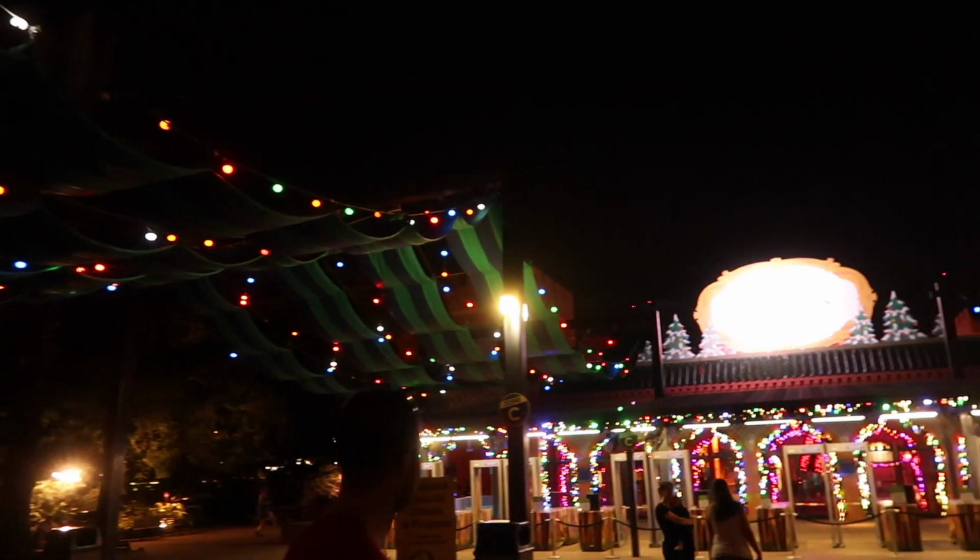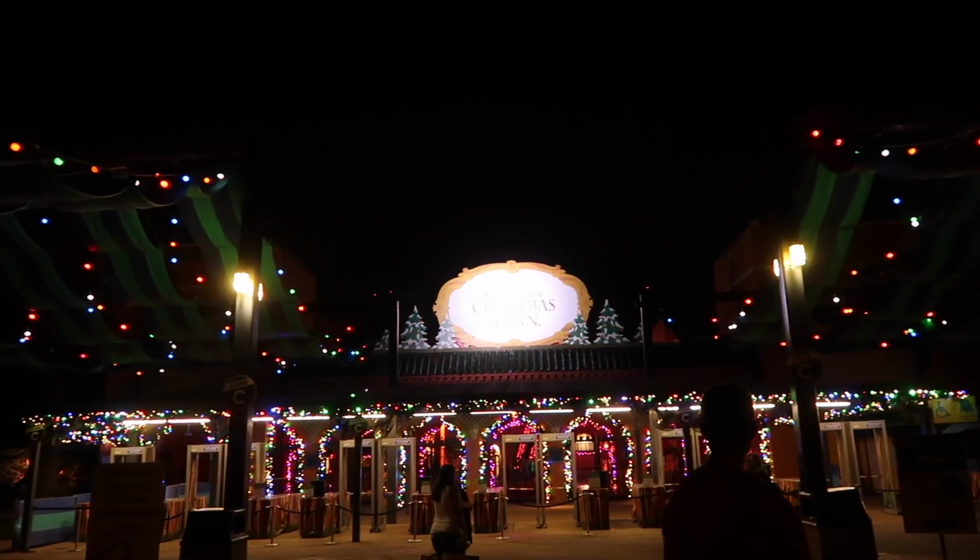Here is the main entrance at night during Christmas Town. I'll do a zoom in on the Busch Gardens Christmas Town sign.